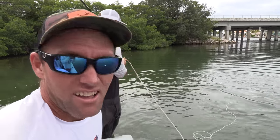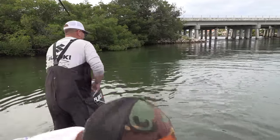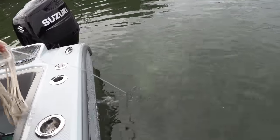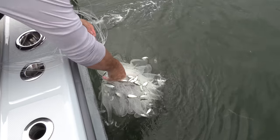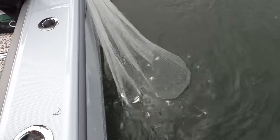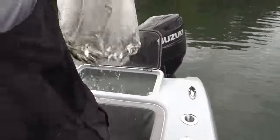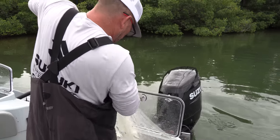Oh boy. I think we got him, guys. Yeah, we definitely got him. I can feel him in the net. Oh, big old baits. When you have a net like this, you let it out so you're not pulling a huge ball into the boat. Open the bait well. Already open? Yep. Into the bait well they go.